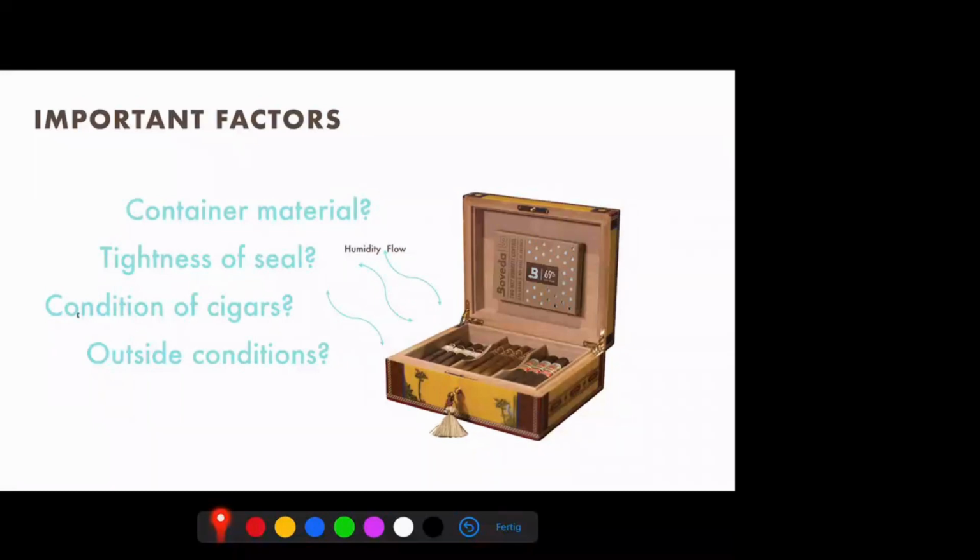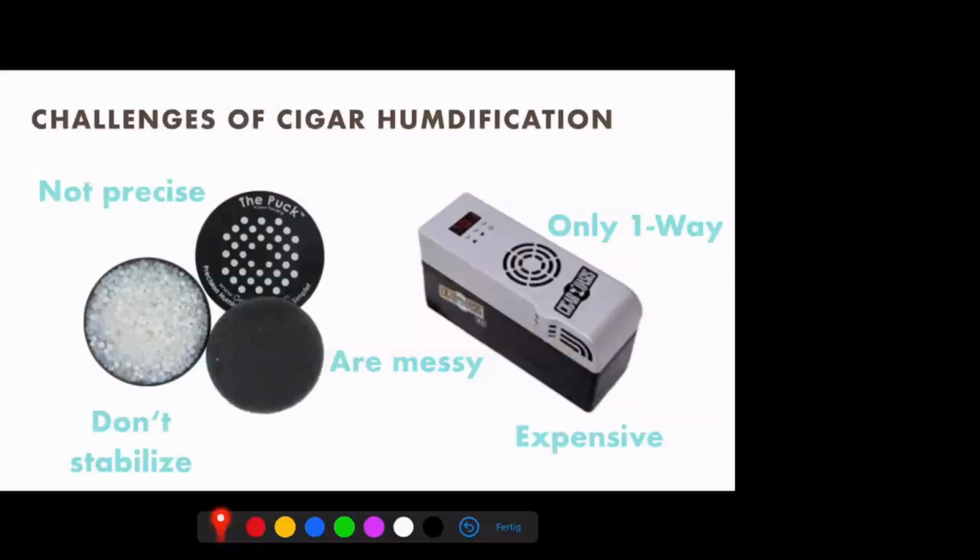This has all an impact on what you need to do on the inside of that humidor, especially if you have changing conditions on the outside, because these will have an effect on what's happening inside your humidor if it's not hermetically sealed.